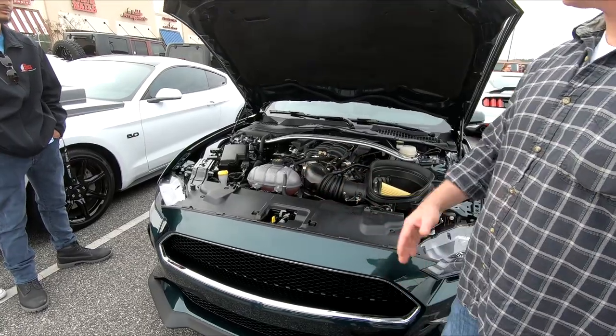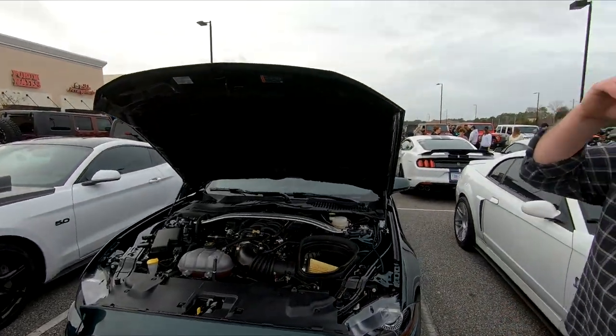Came back to about right here. Totaled the whole freaking thing. I was up in Virginia. I was on my way to work. I had to work up there.